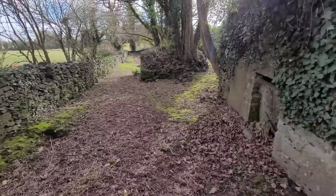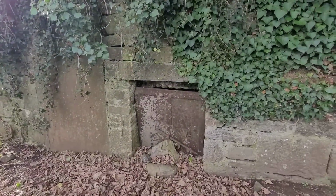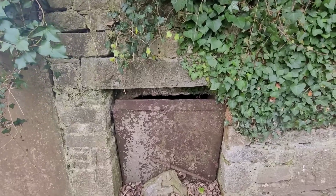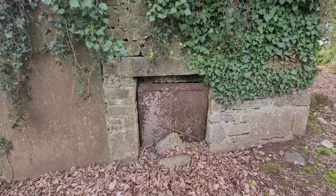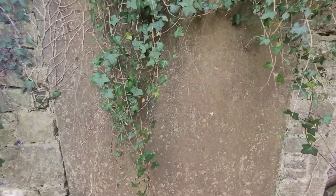But this is the other side of this mausoleum. Look at this, guys. Oh wow. Now the photos that we had seen, this door wasn't open. It was actually closed. So obviously it's come away. But let's just have a look. Big inscription here. And it's just covered in ivy. Look at that. Wow.